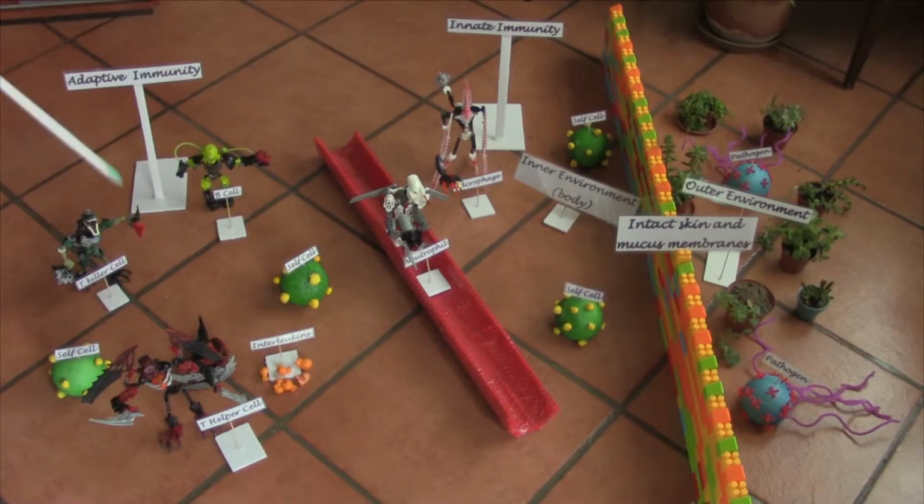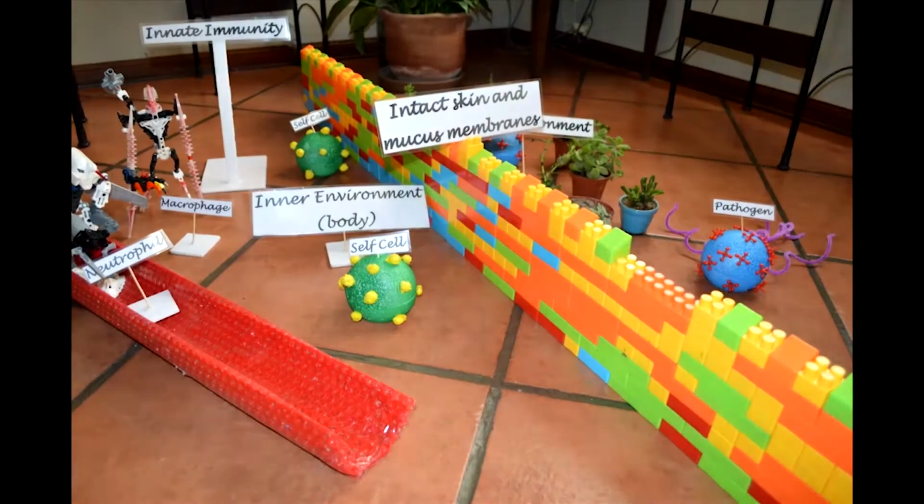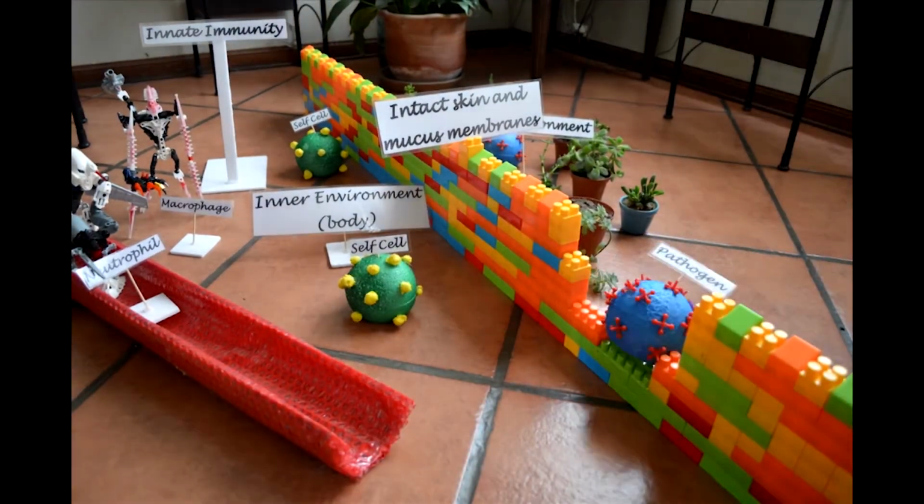The other lines are cells of the immune system, which are constantly scanning other cells for possible enemies with molecular sensors called pattern recognition receptors. If the first line is breached, then the battle begins.